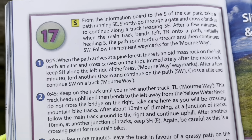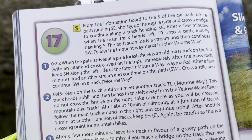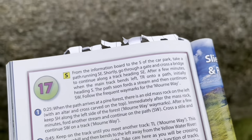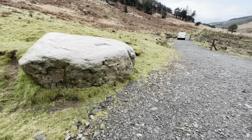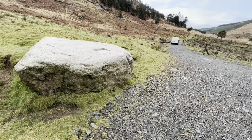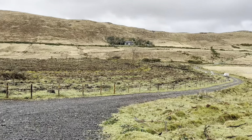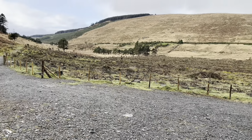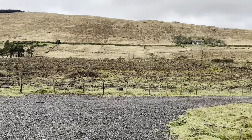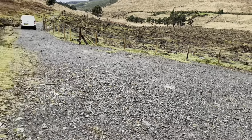Here, when the path arrives at a pine forest, there is an old mass rock on the left with an altar and cross carved on the top. There is indeed. Mass rock. However, the pine forest is, as of March 2023, not what you'd describe as a forest currently. The plantation has been felled.